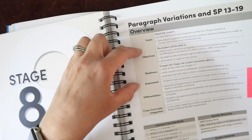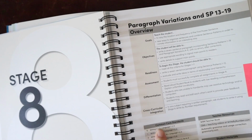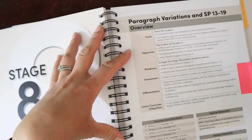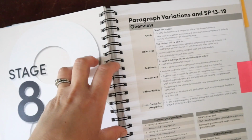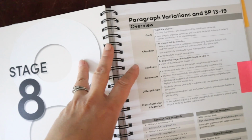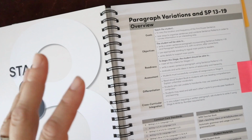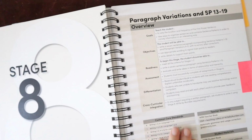We have our objectives. We have differentiation, and cross-curricular integration is pointed out in each of these. It's the same thing that's written there. But essentially, this program, because it does not tell you the content you write with, means that you can integrate it across everything very easily. In fact, once you start doing this, you'll start noticing things in your content areas where it's like, tell back 2 things about blah, blah, blah. And you're like, oh, wait, that can be a write by number assignment. Tell me 2 things you learned about blah, blah, blah. And you'll start seeing it everywhere.